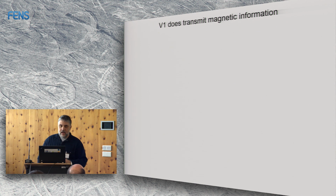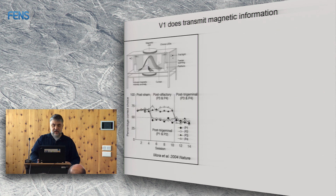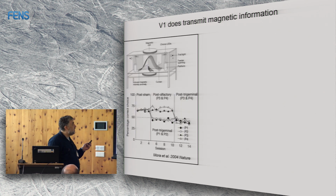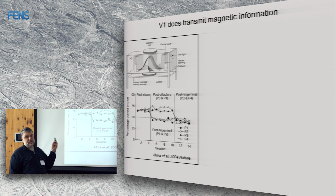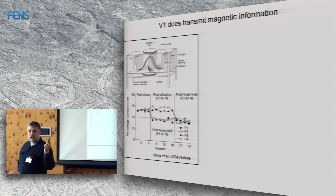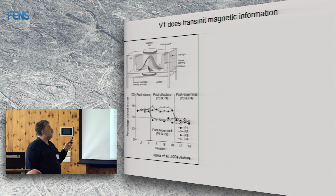However, these results do not mean that there is no magnetoreceptor which transmits information into the brain through the trigeminal nerve. Because there are some behavioral data showing that pigeons could be trained to find food based on the presence or absence of a strong magnetic anomaly, only if their trigeminal nerves were intact.